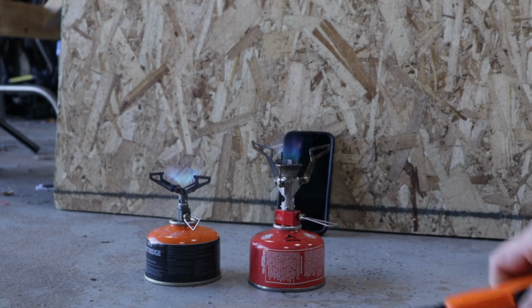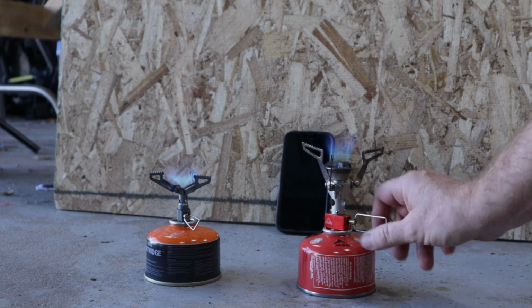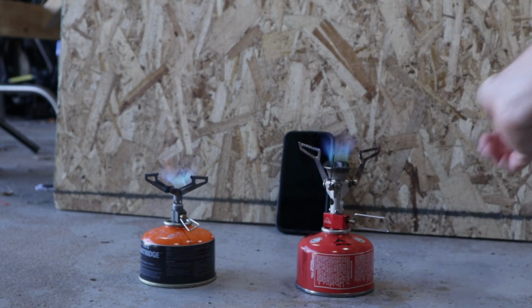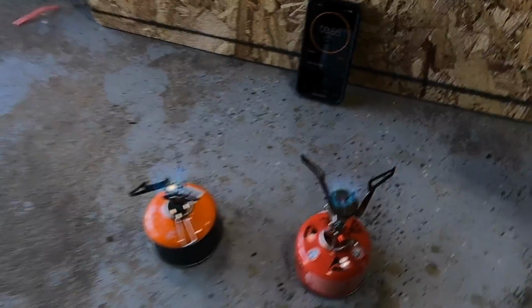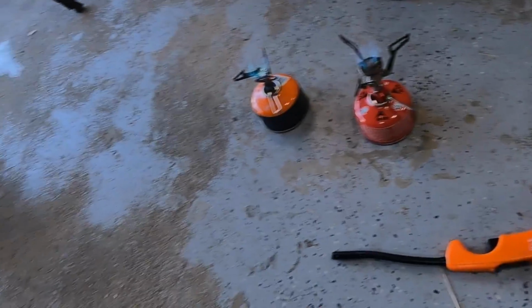Okay, so up till now, we've done a standardized boil test, we've done a wind test, and now I'm just gonna let them run no fan, no nothing, for 10 minutes straight, right next to each other, and then we're gonna weigh them one last time just to see the fuel consumption that exists. There we go. All right. We're gonna move these guys away from each other. We're gonna crank them up to max as fast as I can. There we go. 10-minute timer. They are on. We are running.